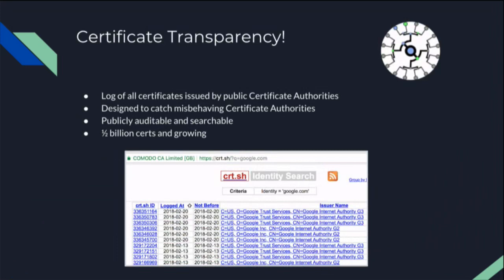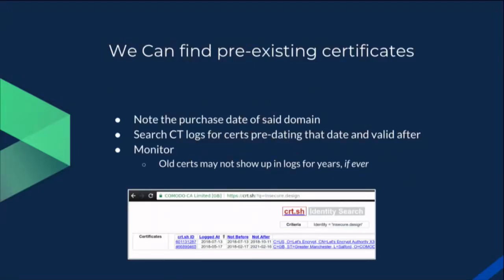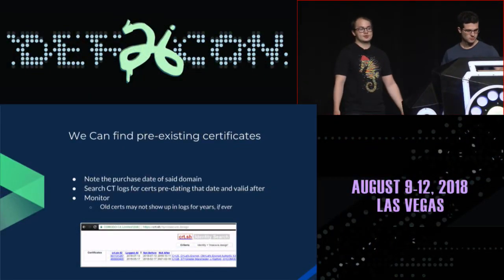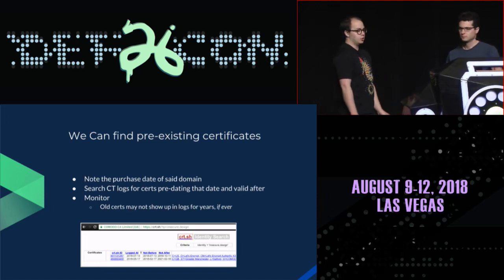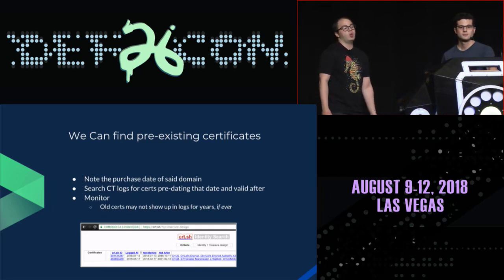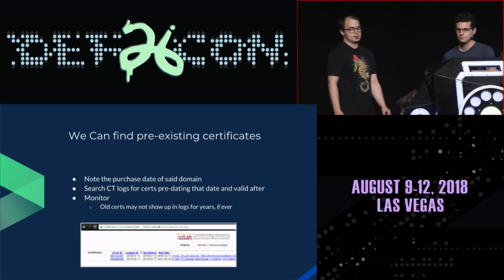So in order to help try to identify these certificates, we have certificate transparency. This was created as a publicly auditable log of all SSL certificates to help catch misbehaving certificate authorities. It's currently about 500 million certificates and growing. And basically, we can use certificate transparency to identify this issue, which gives us way more visibility than we had before. So if the previous owner has an SSL certificate and it gets logged in CT, we can see it, and we know from that that there are still certificates for our domain that we don't have control of.